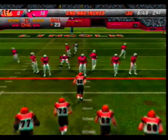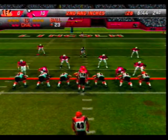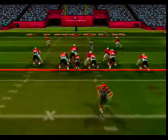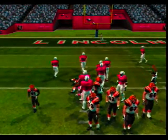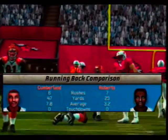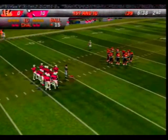Second down and one to go. Ball on the 23-yard line. On the carry. Number 96 is there for the tackle at the 15-yard line. Now let's have a look at what our runners have done up to this point.